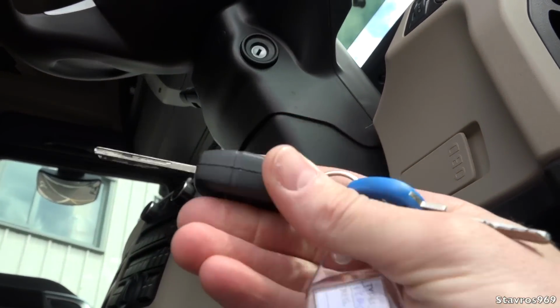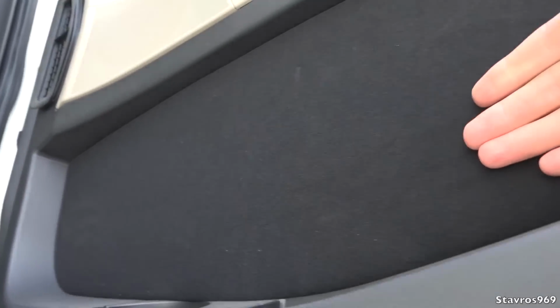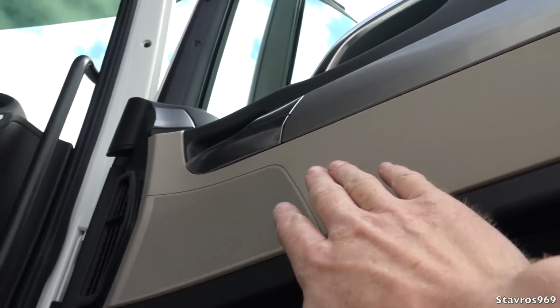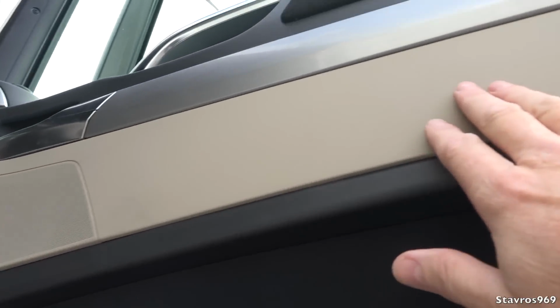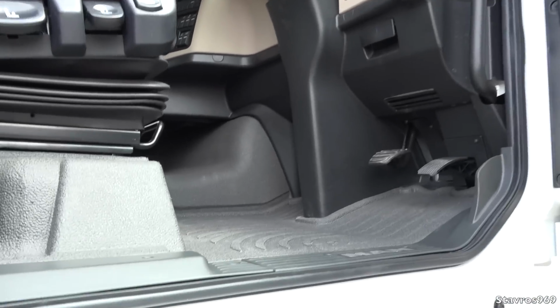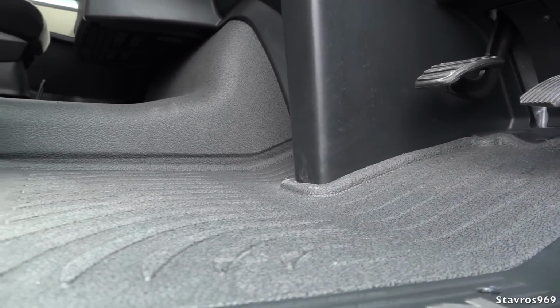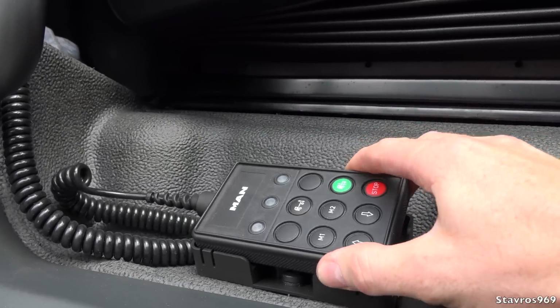So we do have a remote locking and unlocking on the MAN key, and we have nice fabric on the door and also storage down the side. Now you can change the beige finish here on the interior. If you want a grey finish, you can get that as well. Nice silver finish on the door also. And of course we don't have any clutch pedal, so with the new TraXon gearbox, it is a fully automated gearbox. That is a remote for your back axle.